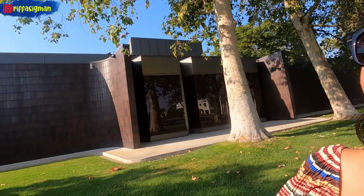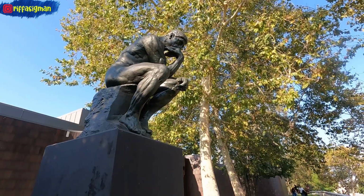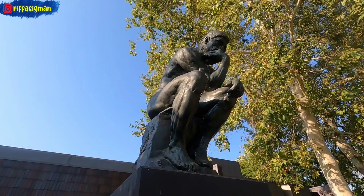It's Riffa. I am still at Norton Simon Museum and today I am at the sculpture garden. They have very beautiful sculpture collections like this one, the Thinker. There are maybe a few of the Thinker from Auguste Rodin, and one of them is here in Norton Simon. It's amazing.